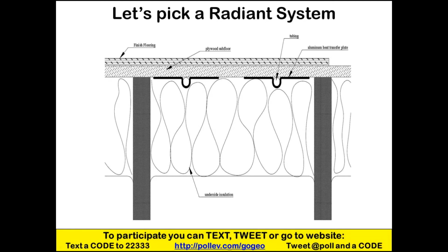Now let's look at different radiant systems. This is staple up. These are your floor joists. You got insulation. You've got PEX tubing. You've got aluminum heater plates, heat transfer plates. You generally get 8-inch on center because your joists are 16-inch on center. You've got your subfloor, and you've got finished flooring. One style of radiant.